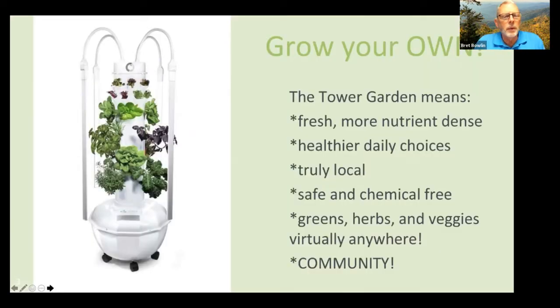So there you have it. We are just very proud of this product and of the Tower Garden, for what it does in your communities, in your homes. And that video shows you what the Tower Garden is, from a mechanical, aeroponic, and growing standpoint.